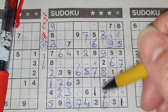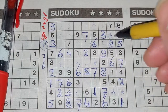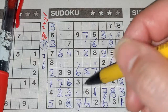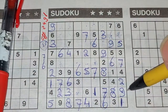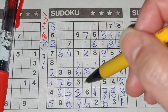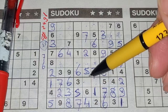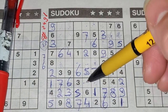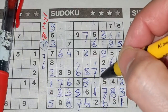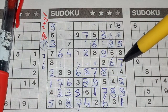2 boxes left in this big square for the numbers 8 and 9. We see here 9, no 9 there. 9 should be here and 8 goes there. 1 number left in this row for the number 5. All right. 2 numbers left in this row for the numbers 8 and 9. We have an 8 there, no 8 there. 8 should be here, and the 9 goes there. All right.